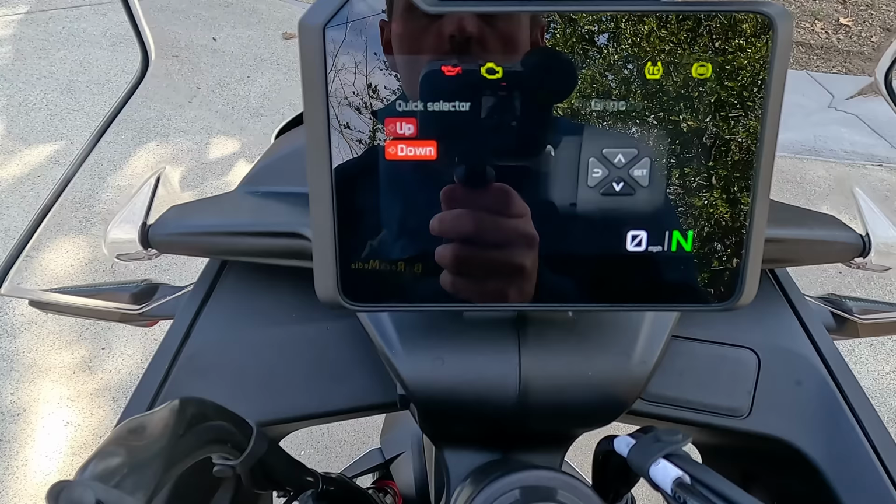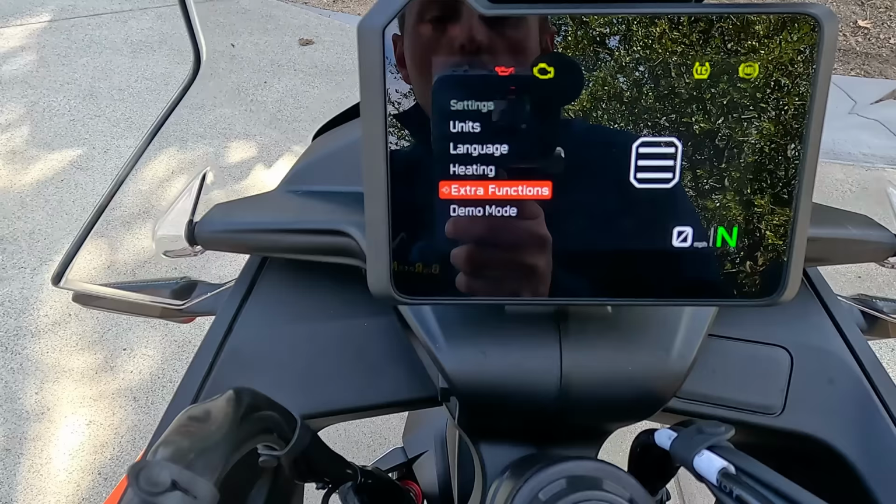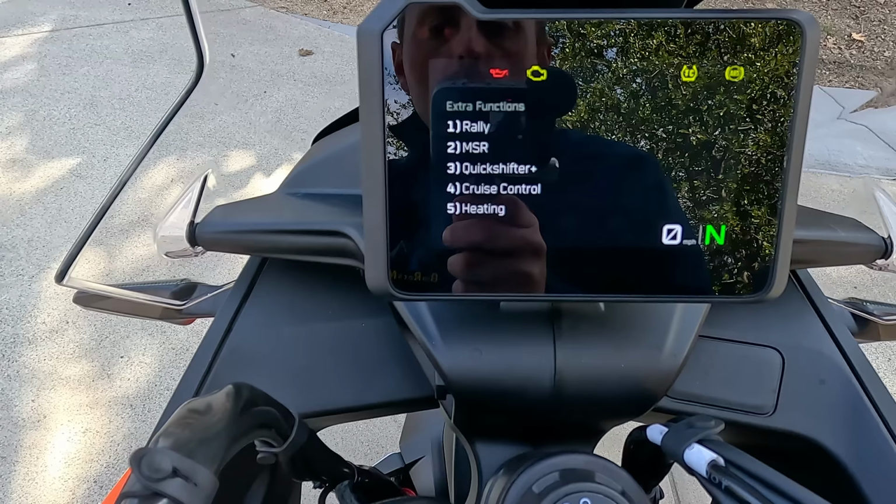So I changed it back now to the up button being the ride mode, but it's probably going to forget that again. It's a bug that the bike already has, which is unfortunate. Daytime running light, shift light, clock and date, units, language. You can turn your heating functions off and on, extra functions. Let's see, demo mode. Yeah, so it'll show you what's in the demo mode: rally mode, MSR, quick shifter plus, and cruise control.